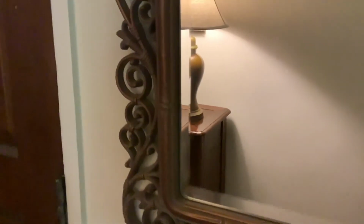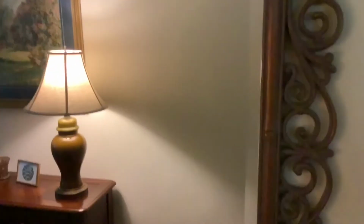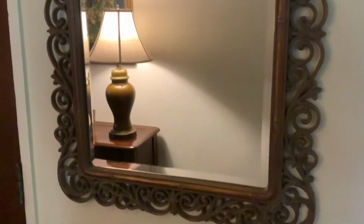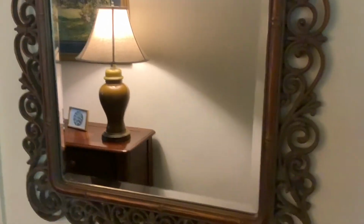It's such a beautiful mirror. It's all beveled, and it's kind of decorative and a little bit ornate. Has kind of a rustic Mediterranean, kind of an Italian look to me. I think it very much would be something you'd see in an Italian home. But I just loved it. And as you can see, it's a beautiful mirror, nicely beveled.